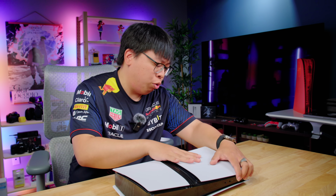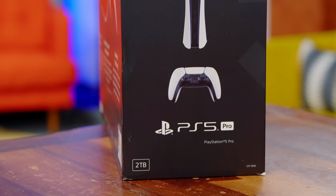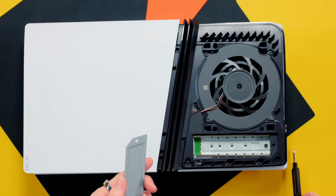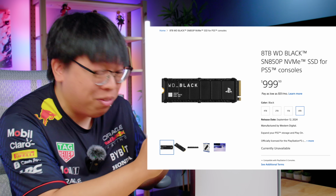Now, in all fairness to Sony, the PS5 Pro does include 2 terabytes of storage, which is an upgrade from the original console, but I have a feeling that that's not even enough for a lot of people. If you are considering buying this as a serious PlayStation user, you're probably going to want to upgrade the SSD in here regardless to 4 or even max out to the 8 terabytes that this can do. Which, man, this PS5 Pro can get so expensive even after you bought it.